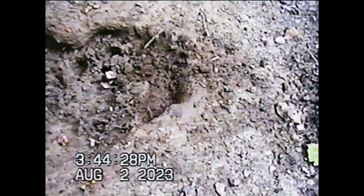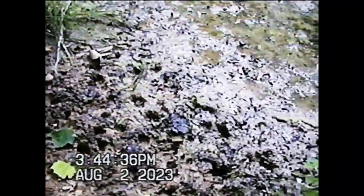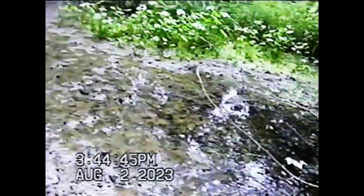Something. There's the water. Look at all those animals. All that is animal tracks. You can see some movement in the water. I don't know what that is.